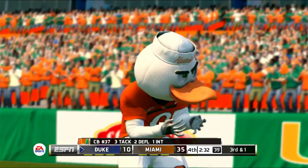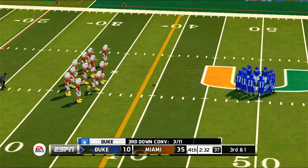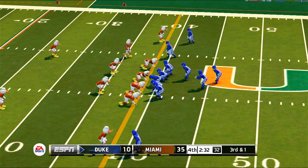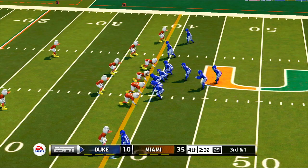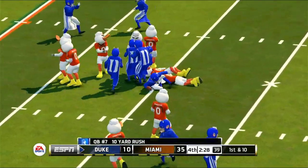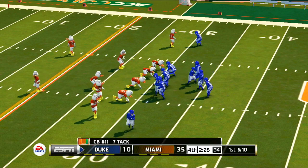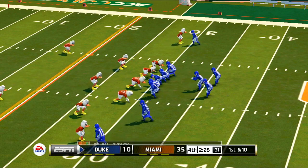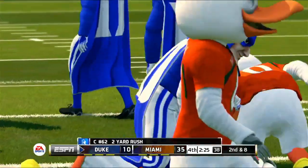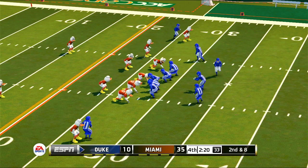Zipped it out, and that was almost picked off. Number 10 was the intended receiver on the play. Short yardage situation here. It's third and one. Gains his way to the 30-yard line. Gain of 10. That makes it first and 10. Check. They'll bring him down at the 28-yard line. Gain of 2 on the play. That makes it second and 8.